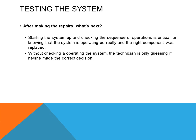Starting the system up and checking the sequence of operation is critical for knowing that the system is operating correctly and the right component was replaced. Without operating the system, the technician is only guessing if he or she made the right decision.